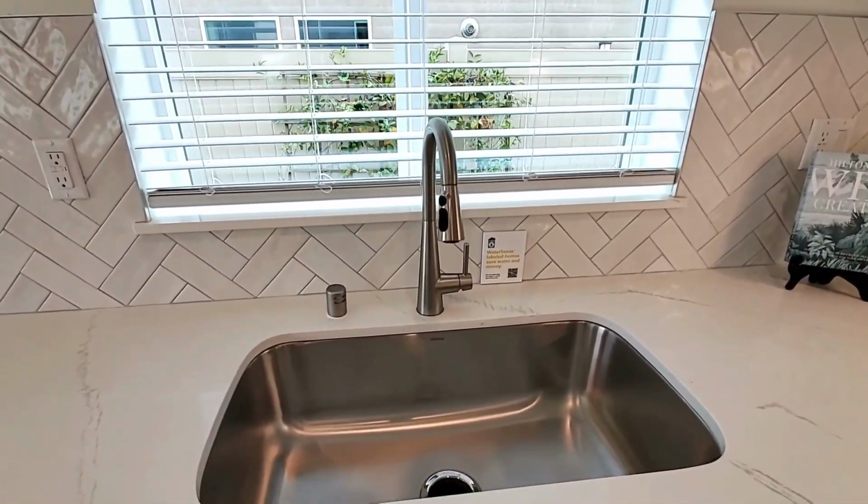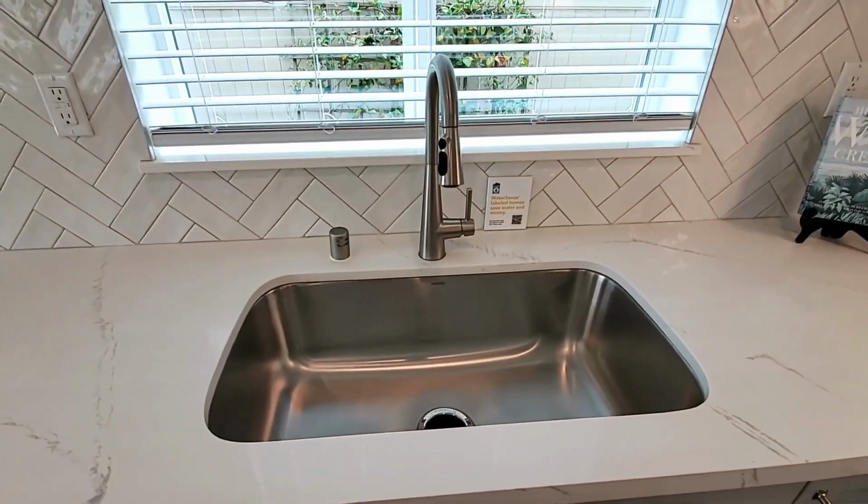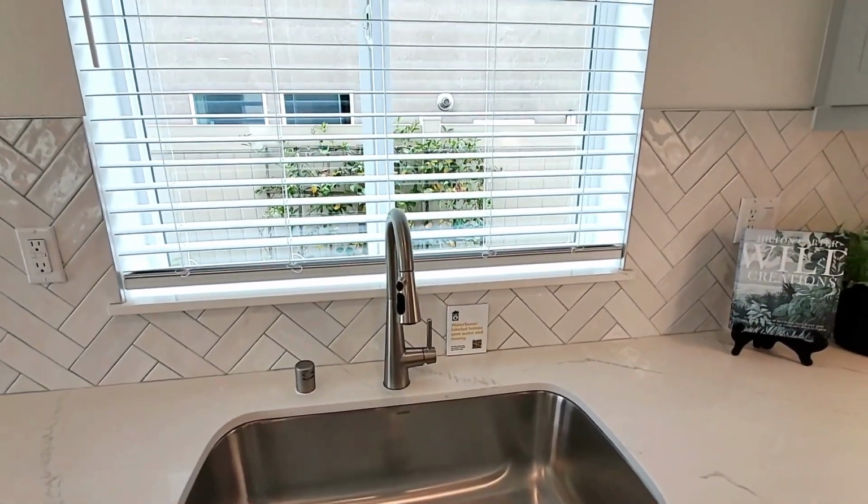This single basin sink provides a view of the side yard, and with a dishwasher beside it, ensuring effortless functionality in your kitchen.